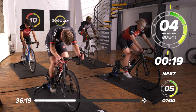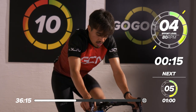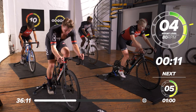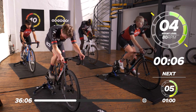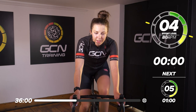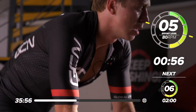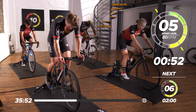20 seconds to go now. Great work. Ten seconds to go. Three, two, one. 5 out of 10. Ramp it up, sticking to 80 RPM. Going to do this for 1 minute. Great work, everyone.